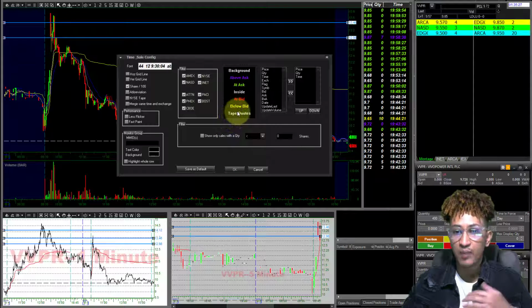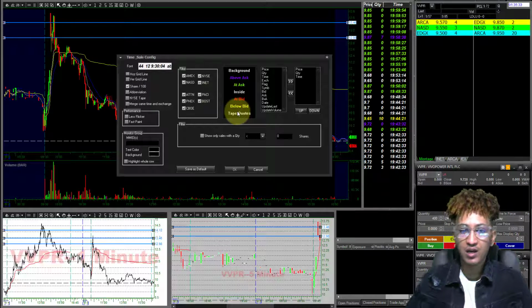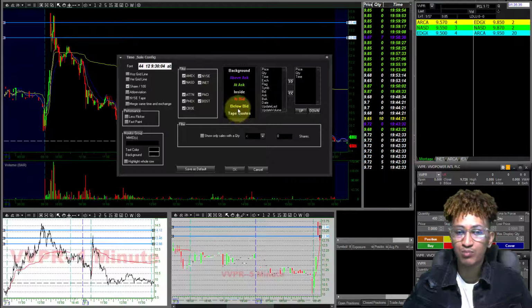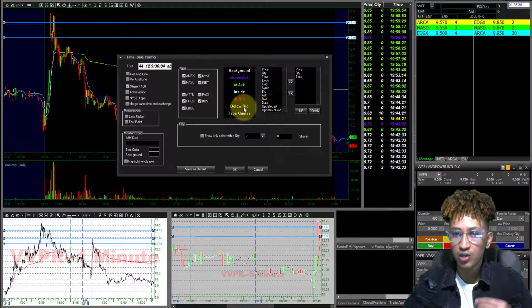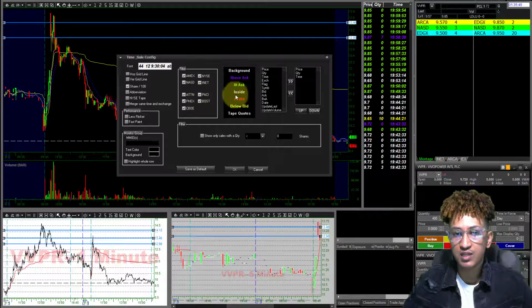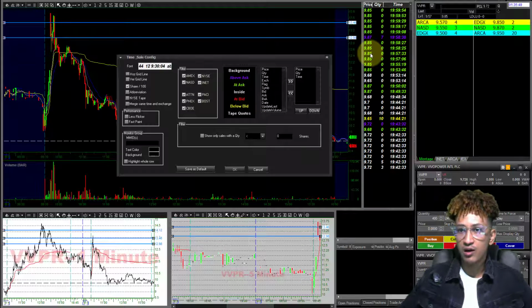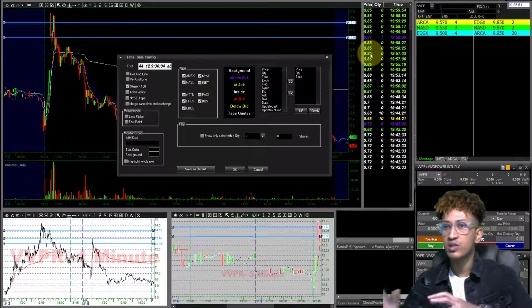And when it's panic time and people are panicking, let's say it's offering, people are chasing, people are trying to get out, what you would see is trades below the bid, and I have that colored yellow. You get to see a lot of yellow prints going through, right? A lot of yellow prints going through. So this helps me make a decision, without focusing on the actual number, about which direction the wind is blowing, right?